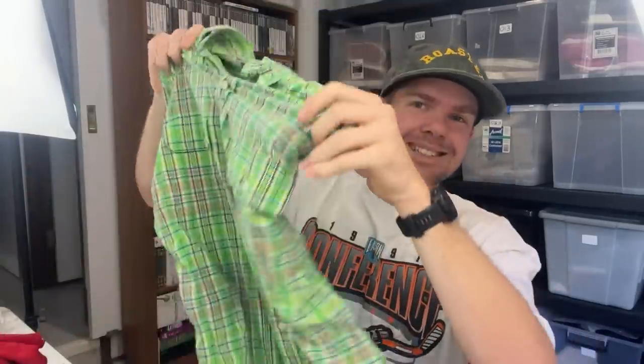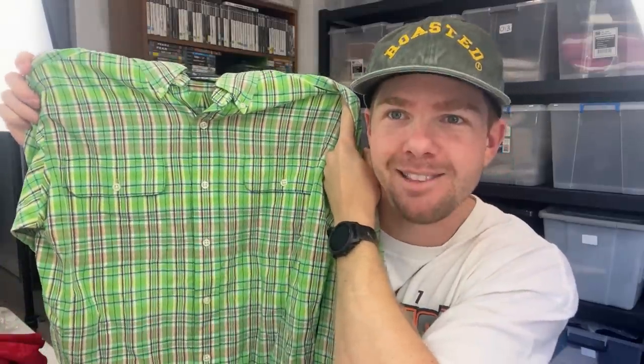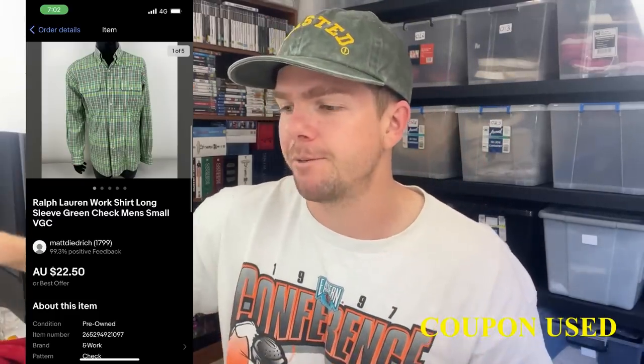This one here, we've got a Ralph Lauren size small work shirt. I don't think I'd be buying this if I was out in the thrifts at the present day, but I've had this in the cupboard for quite some time. The Ralph Lauren, we got a $25 sale price for that one there.